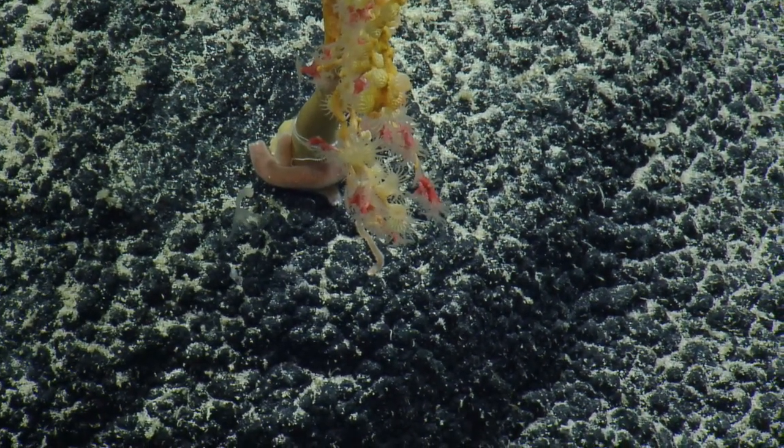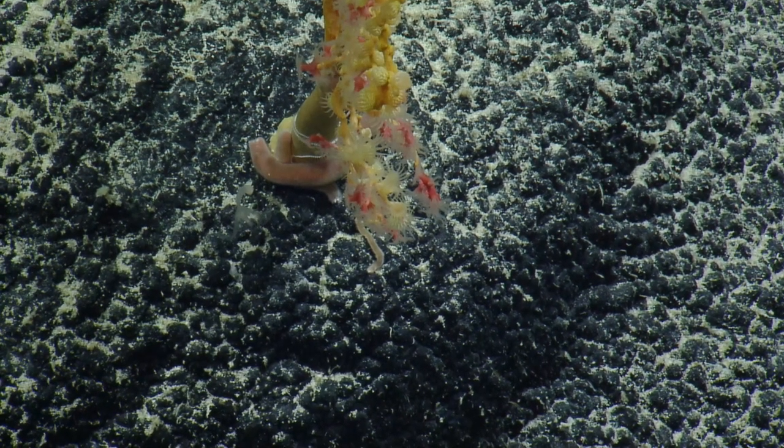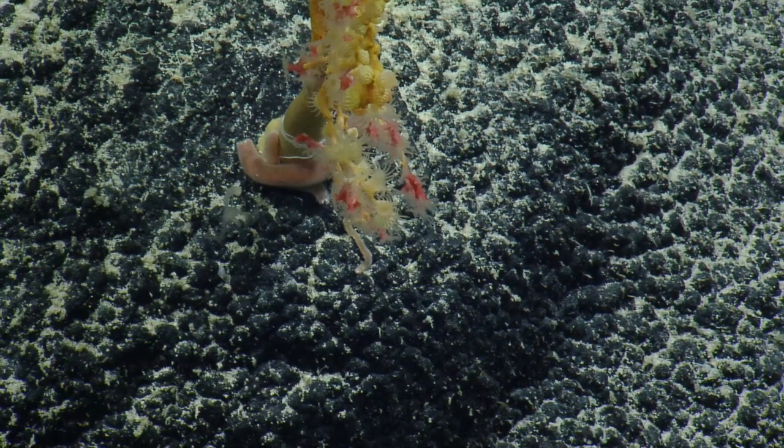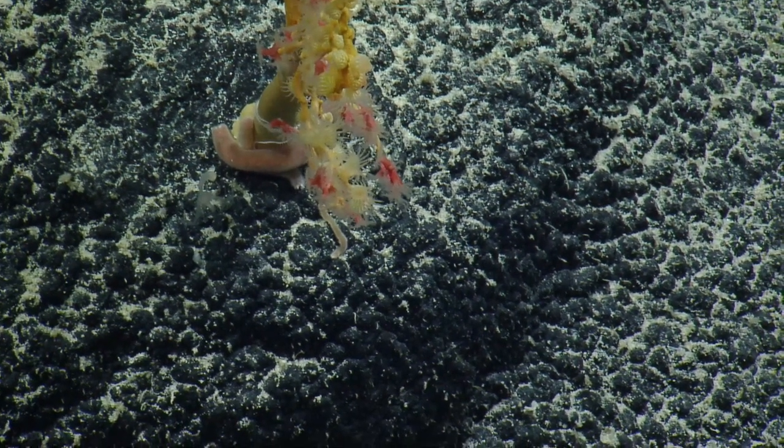Looks like an ophiuroid completely wrapped around. This is a whole party going on. A whole little ecosystem right here. Yeah, a little micro ecosystem. All right. Yep, that's good. Thank you.